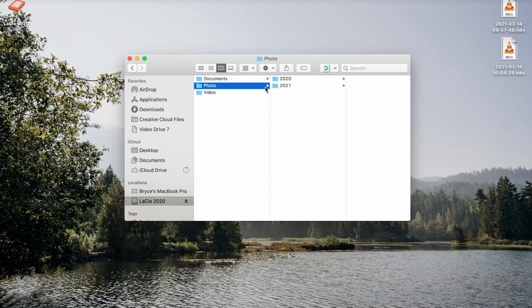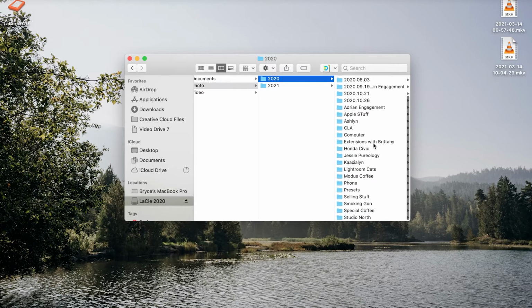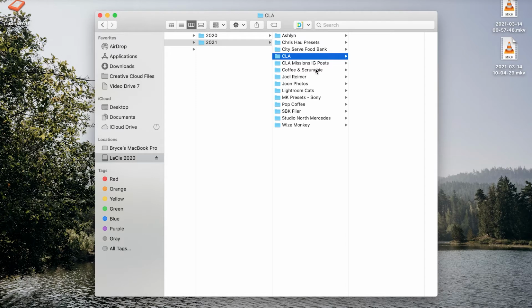What I'll immediately do is create a subfolder for the year, so 2020, 2021. As you can see, it's kind of all over the place. It may seem like it's all over the place, but this is where you can experiment and figure out a system that works for you. As you can see, my photo folder is a little neglected.